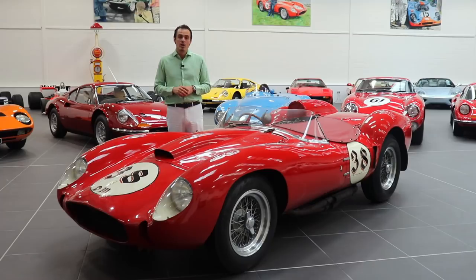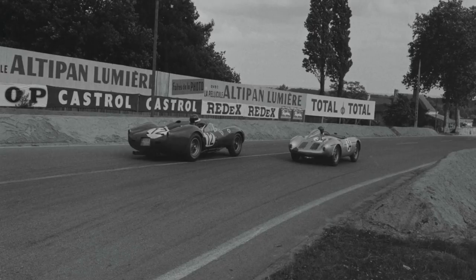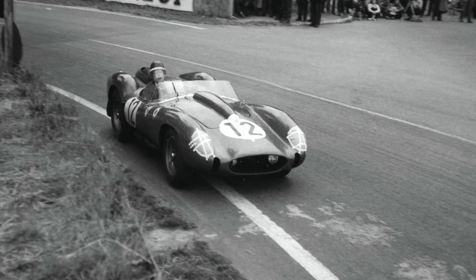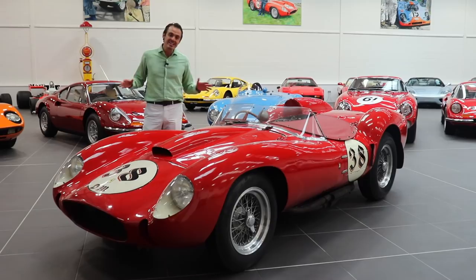And apparently Mike Hawthorn and Peter Collins got straight in a car, drove back and watched the finish of the race, when a sister envelope-bodied 250 Testa Rossa, chassis 0728, won, and they were watching it from a pub in Surrey. The final race of the '58 championship season was at Goodwood, and Ferrari decided not to participate, not to send any cars, because they had no need, because they had already won the championship.